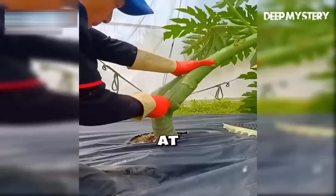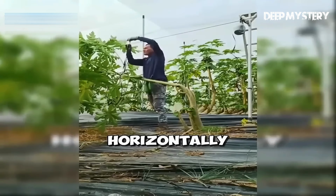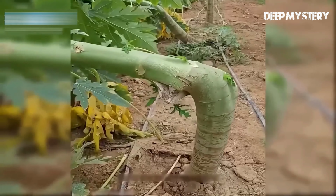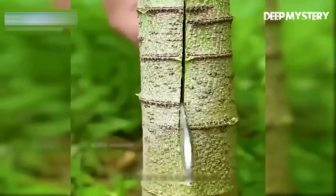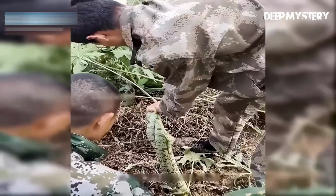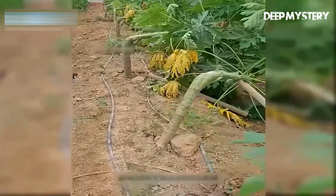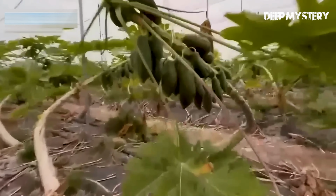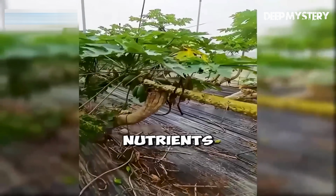Take this viral video of a farmer working on a young papaya tree. He uses a small thorn to tilt the tree at a 30 to 45 degree angle toward the ground and ties it to a stake. It looks as though he is killing the tree. In reality, when a tree grows at an angle rather than standing upright, nutrients are diverted from the trunk and concentrated in the fruit. This results in larger, sweeter papayas and reduces the risk of the tree snapping during a storm. You'll be amazed by another trick involving watermelons.